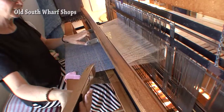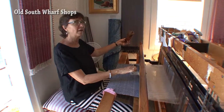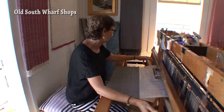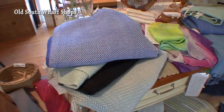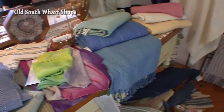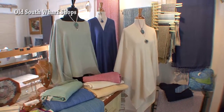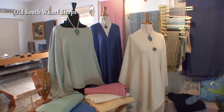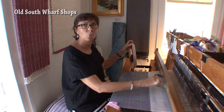So I'm working on a silk and merino shawl. I make everything in the shop I make here. Do people custom order from you, or do you make them just... Yeah, everything that you see can come in about 30 different colors. So people see a scarf and they want it in a different color, and I do that. And I do some sewing as well, and do some wraps that are sort of like a ruana.